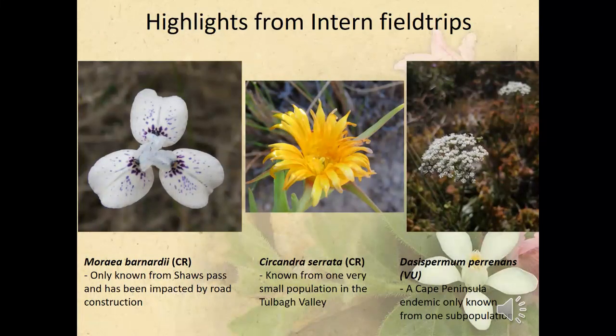Then each of the interns had their own particular areas to work on. So these are just some of the highlights from the field trips that they organized. Morea barnardi is critically endangered. It's only known from Shaw's Pass, and the population has been impacted by road construction. Then Secandrus serrata is known from one small population in the Tulbagh Valley, and Dasyspomum perinens, which is a Cape Peninsula endemic, is also only known from one subpopulation.